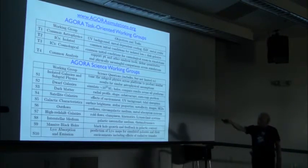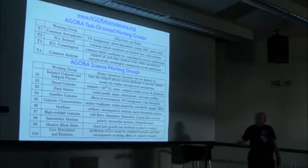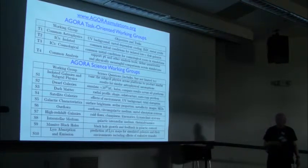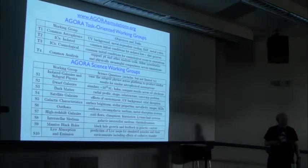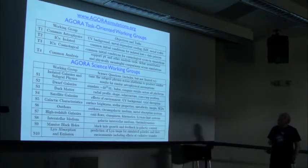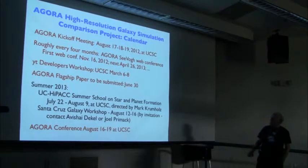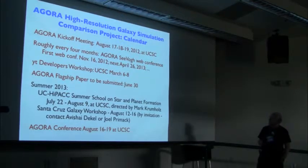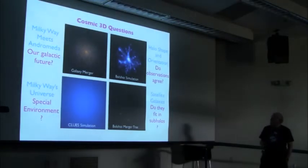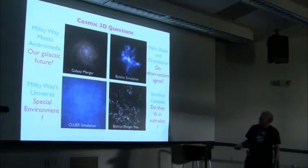We have 4 working groups that have generated initial conditions and the codes. And we have 10 working groups that are analyzing outputs. And we're starting to get outputs from the simulations already. And there's going to be another big meeting here at Santa Cruz next month. So our kickoff meeting was last August. The meeting is going to be this August. And there's various other things happening this summer. And we've had various other meetings here. So I've shown you a bunch of different visualizations.